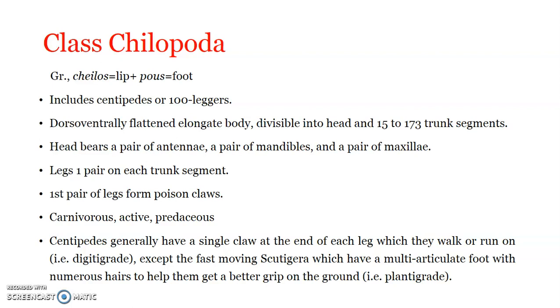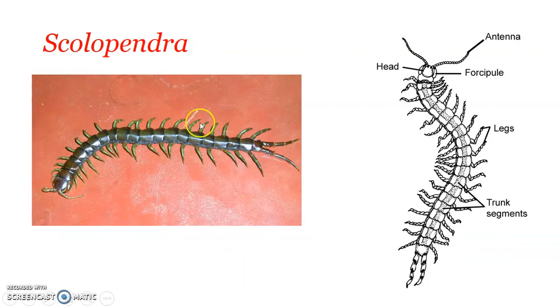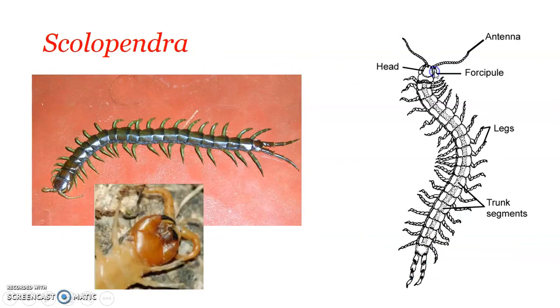The chilopods include two main groups, that is centipedes and the Scutigera. Most of the chilopods are nocturnal in habit, but Scutigeromorpha, which includes Scutigera, are active in daylight as well. As already mentioned, their first pair of legs is modified to form a pincer-like structure. You can see in this particular figure, this is the first pair here, very sharp, very prominent. This is one of the examples of Chilopoda, a Scolopendra.